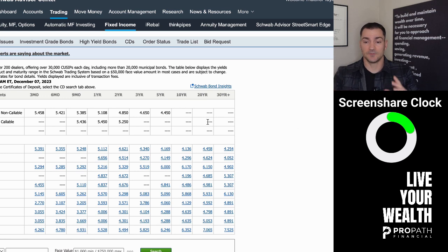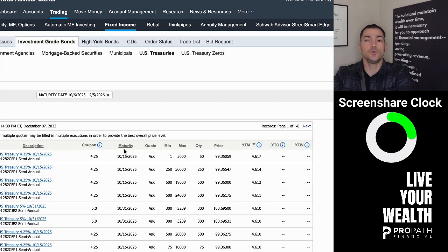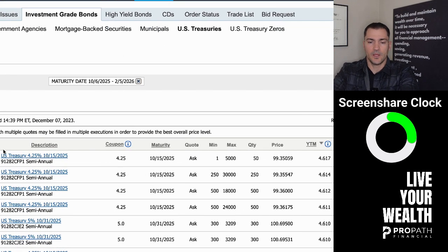You can utilize these, and some of these rates look interesting. Right here you can see under bonds, US Treasuries. Let's just look at the 2 year, because a lot of these are very similar. Let's look at this top one. You can buy this first US Treasury that was released on October 14th. That's when it matures, so it's a 2-year bond. Its coupon is 4.25%. Here's the maturity, October 15th. Its price is $99.35, and its yield to maturity is 4.6. That's interesting. This YTM, or yield to maturity, is more than the coupon rate.